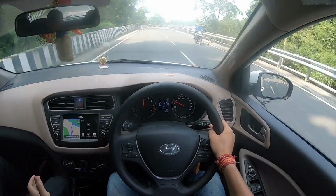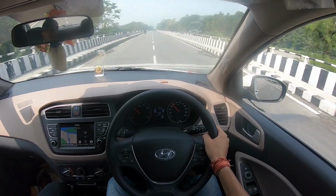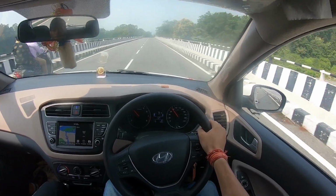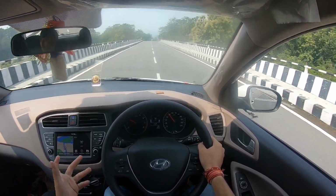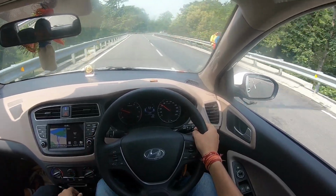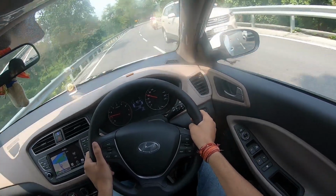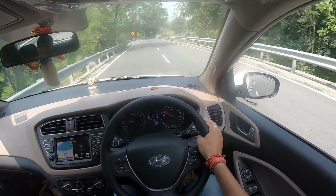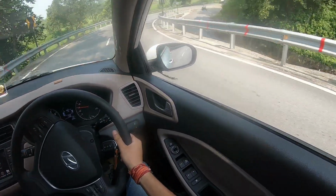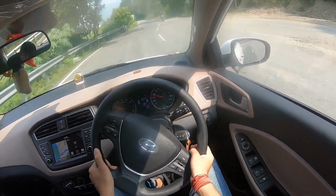The response of the engine is quite good. It gets vocal after 4000 RPM. Strong low end, mid range, and overall better top end performance. Like the stability of the car, it's really stable. The suspension is very well set up. It is a mixture of soft and stiff suspension. When compared to the Baleno suspension, this is very well set up and a bit better in terms of overall suspension tuning.